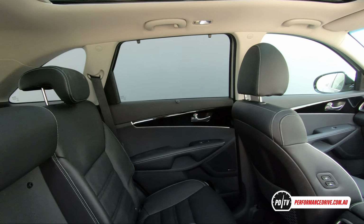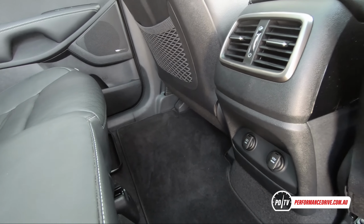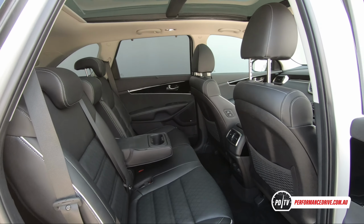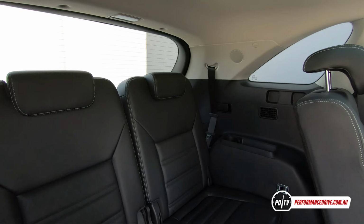You won't be wanting for more legroom in the middle row, this is huge. And there are climate vents and power sockets to keep everyone happy. The space in the third row is also impressive for this class, and you even get cup holders and air conditioning control back here.